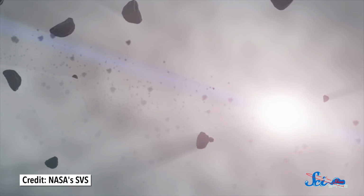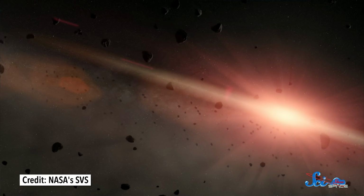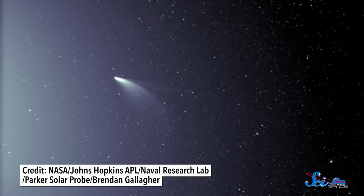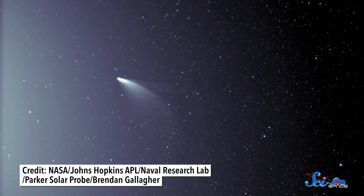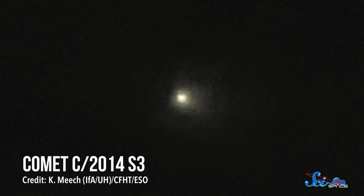But there is one type of space debris that's almost pristine: rocky comets. Generally, comets are icy, dusty leftovers from the formation of planets that got kicked into the outskirts of the solar system. Normally, when they swoop close to the sun, they heat up and some of the ice vaporizes, leaving behind a long, shining tail. But astronomers have also discovered a couple of strange comets with barely any tail, ones that aren't really vaporizing. They call them Manx comets, like the tailless Manx cat.